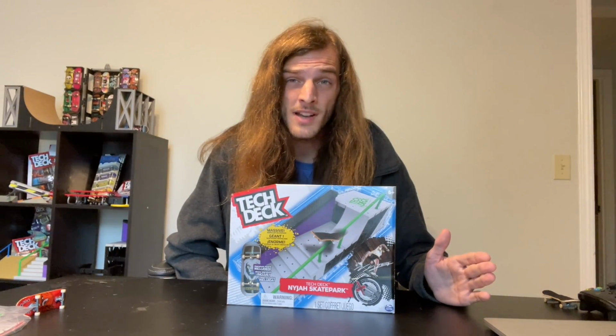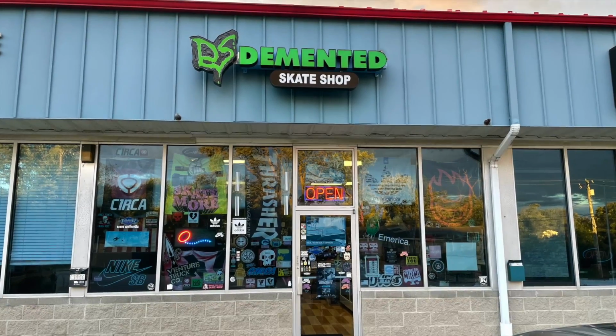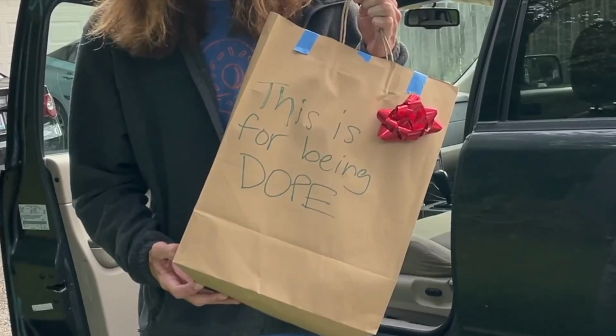I'm gonna be giving this to my friend Jake. He's the owner of one of the best skate shops in the Cincinnati area. Not only does he have an amazing selection of skate product in his shop, he has a ton of fingerboard stuff, including some classic tech deck ramps that you can use. And that's also why he's the perfect person for me to give this to. He totally deserves it. Me and my girlfriend Emily are about to head up to his shop and surprise him with it. I think he's really gonna like this.